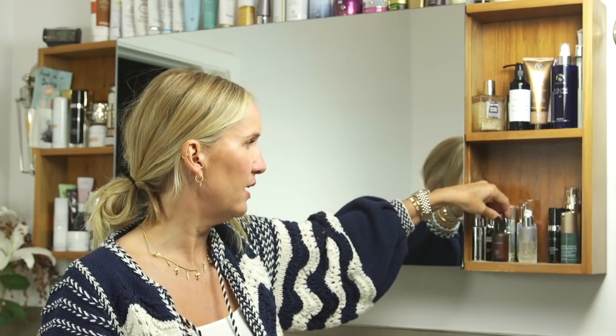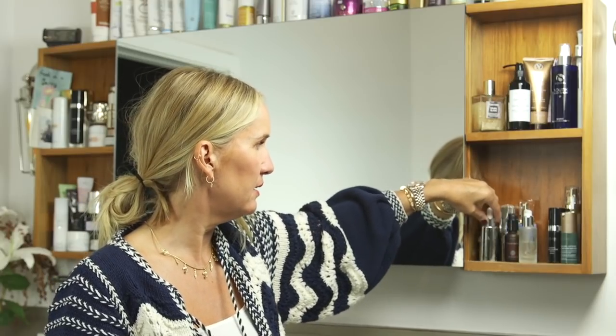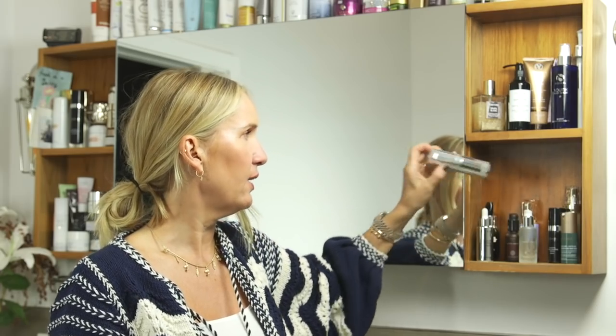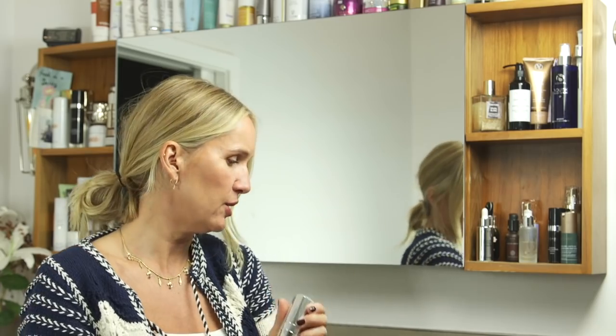I have True Botanical, and oh, there's a La Mer back here. And I really also like this Lancer. If you look for a good retinol, my two favorite retinols are the Shani Darden and the Lancer retinol. They're both amazing. So thank you guys so much for hanging out in my bathroom.